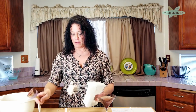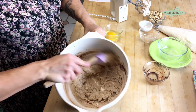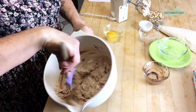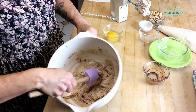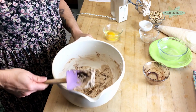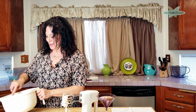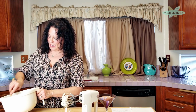But before we do that, oh yeah, this is really important. You want to just kind of scrape around the bowl and get everything down. So in case something was stuck on the edges before, it won't be anymore. Isn't that a cute little trick? Not really, I know. I'm just trying to be entertaining.